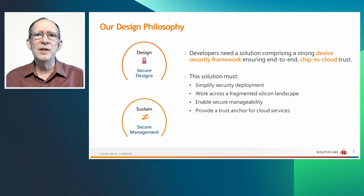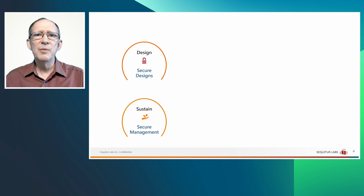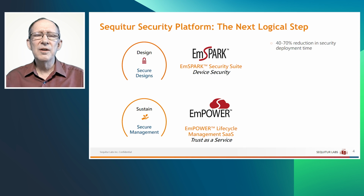OEMs also need to deal with a fragmented landscape of silicon and software options, all while holding their tight product schedules. To achieve chip-to-cloud trust, the industry needs a unified solution that is easy to deploy, works across various silicon platforms, and can scale to handle millions of devices. Our solution is the Sequitur Labs security platform. Our mSpark security suite, which includes firmware, tools, and APIs for device-level security, significantly reduces the effort and risk required to implement on-chip security features.